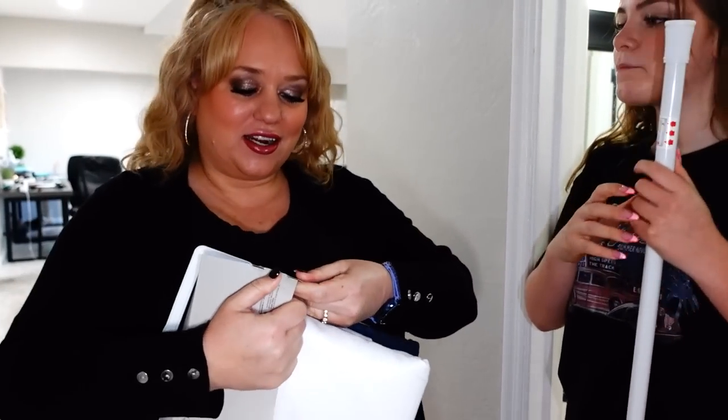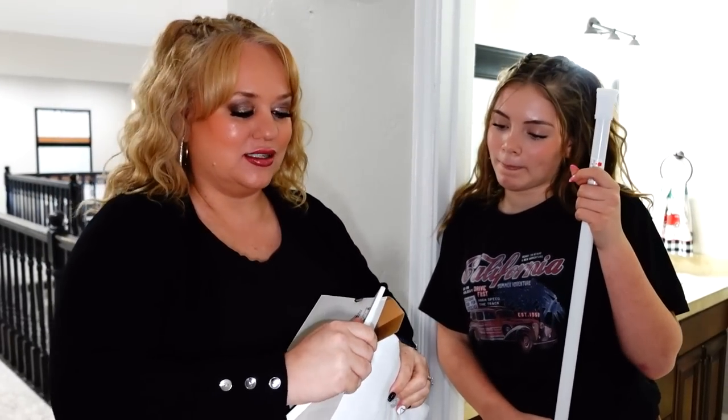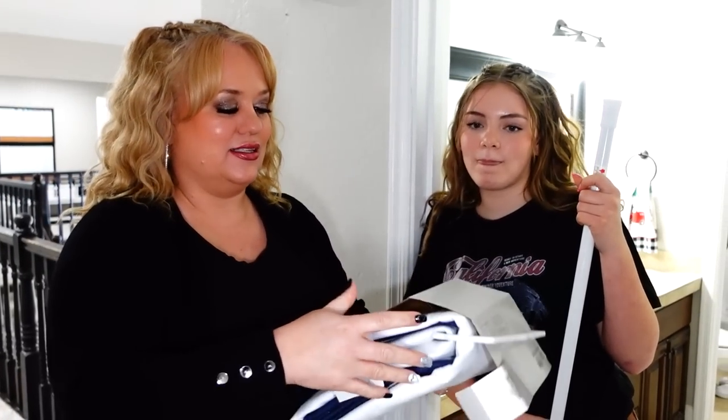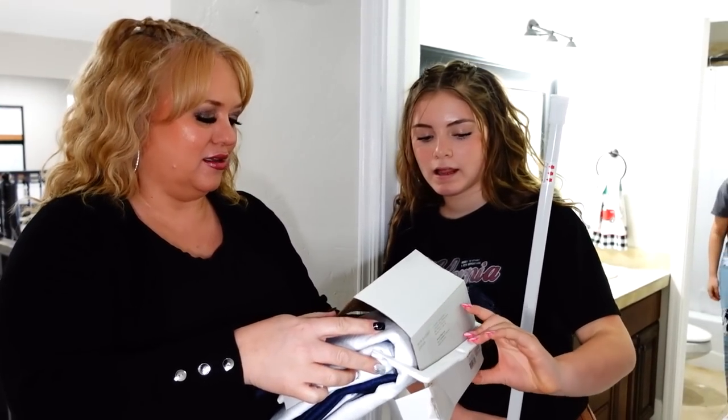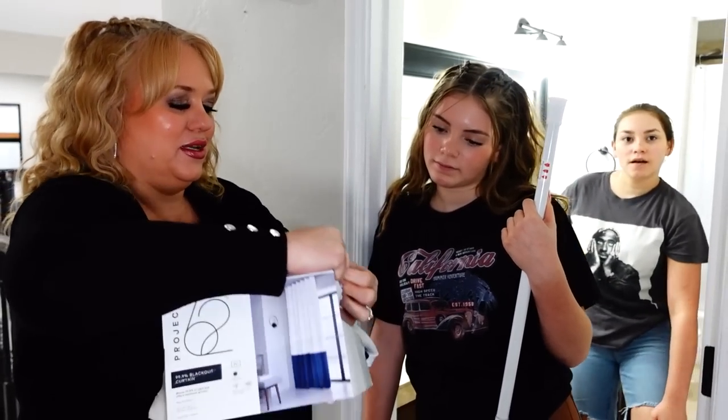So for our shower curtains, the ceilings in our bathrooms are so tall. So we actually don't buy shower curtains. We just buy regular curtains. These are just from Target. They're like 95 inch curtains. So that's what we use.